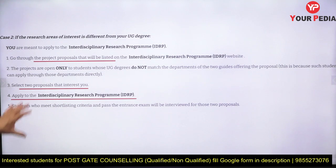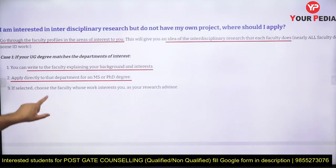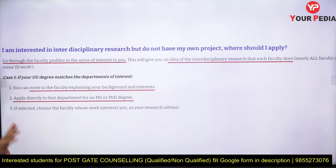You can select any two projects or any two proposals which are of interest to you, and you need to apply to IDRP, the Interdisciplinary Research Programme. Directly you can apply there. So if you know that this professor is working in this area, you need to mail the professor directly.